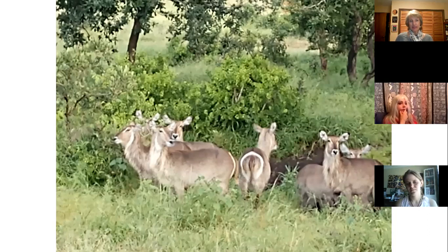defense mechanism. And you can see on these females, these lovely females, this sort of thicker fur around their necks. But they're large. They're not as large as the kudu, but they're a good size antelope.